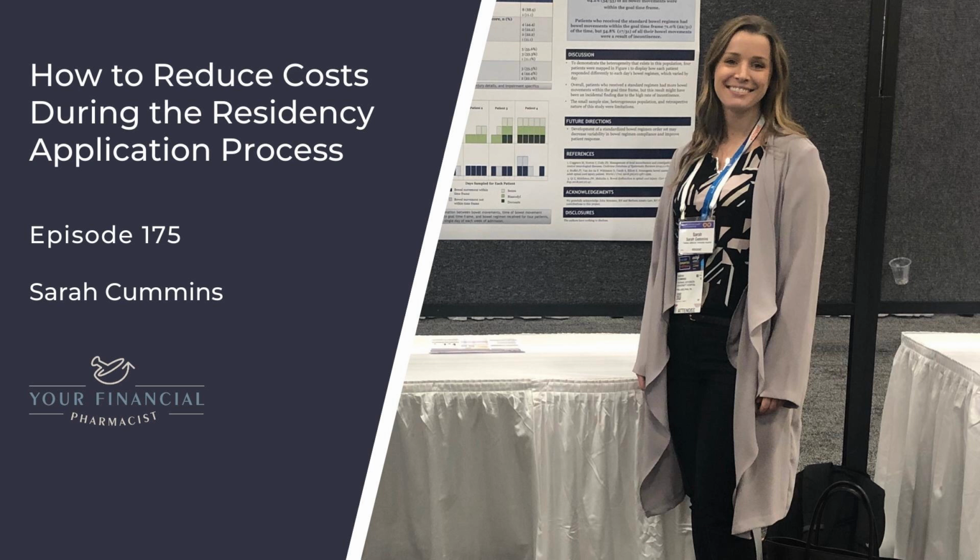It'll look brand new and you won't have to get it dry cleaned over and over again, because it's free to use a steamer versus getting it dry cleaned. So I think spending money on my outfit helped me feel more confident and, I think probably in the long run, helped me be more relaxed during the interviews.